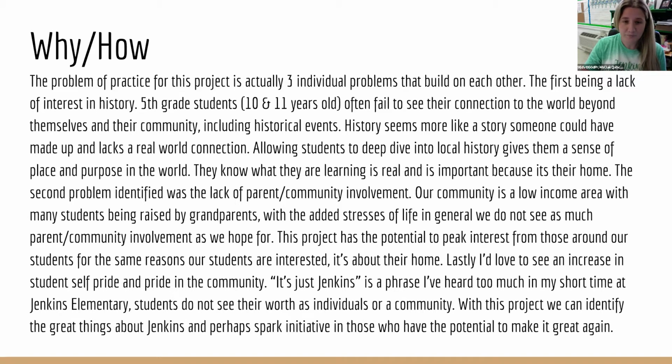history. Our second problem was a lack of parent and community involvement. Our community is a low-income area. Many of our students are being raised by grandparents. They have a lot of stressors added in their life that being involved in the classroom and in education kind of falls to the bottom of their to-do list, which is understandable, but we do have a lack of engagement as much as we would hope for anyway.